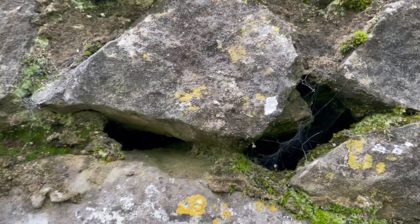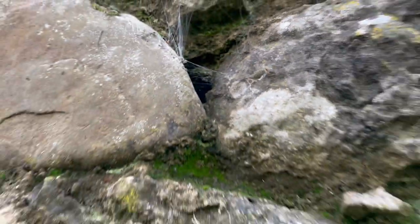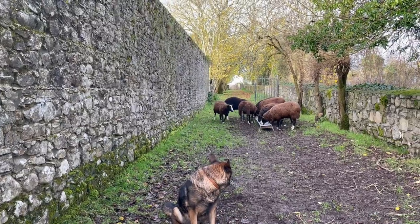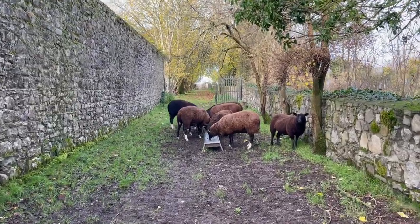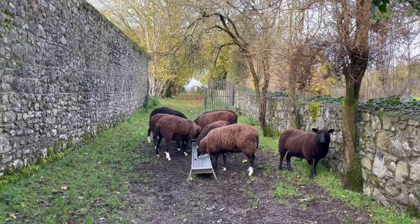That's another hole for bats. You can see there's no cobwebs over them. Whereas here, there's a cobweb over that. So it's like tracking where the animals are to see where the biodiversity is in the animal life on a farm. Because you won't necessarily see the bats, but you can see where they are or where they've been, etc.